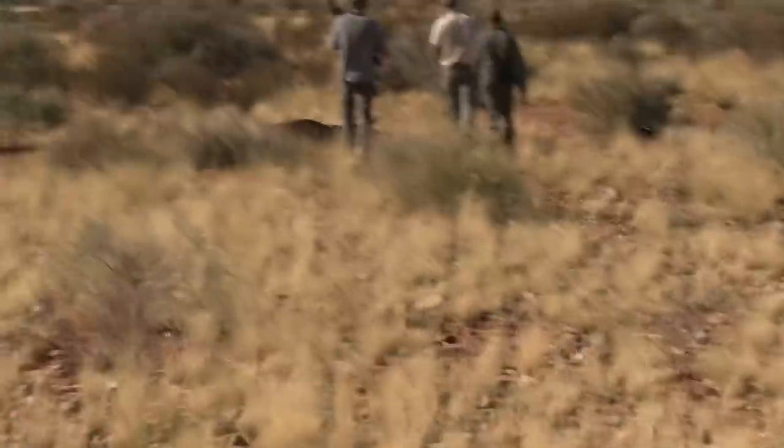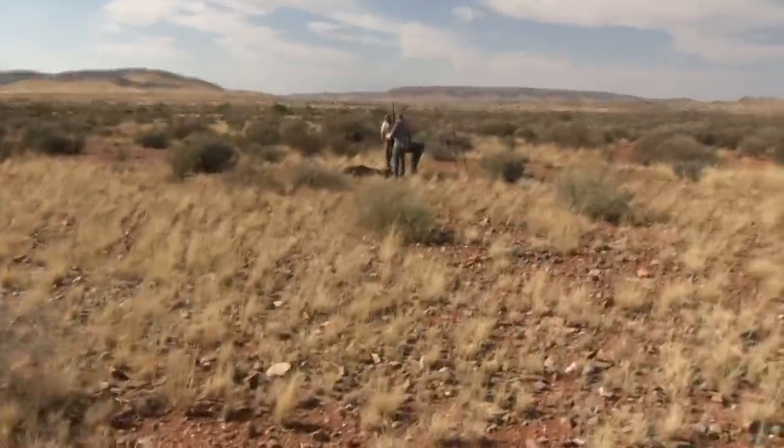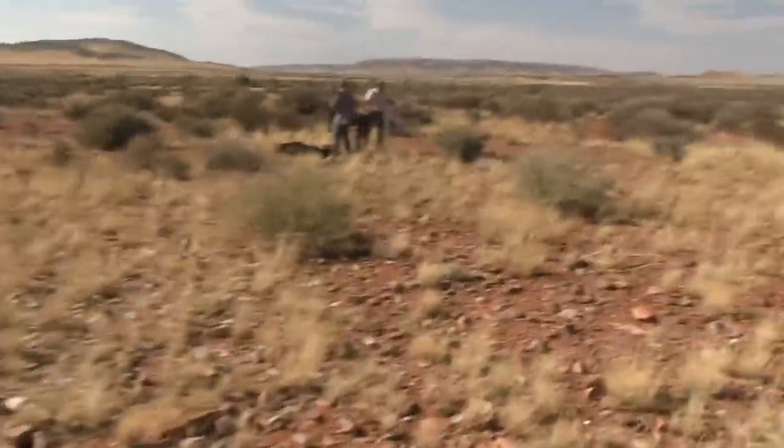Dandy bull. These are a neat critter, y'all. I killed a big one several years back in the Free State. This is a really, really quality bull here.